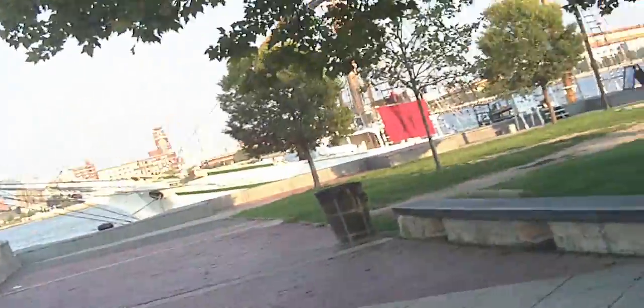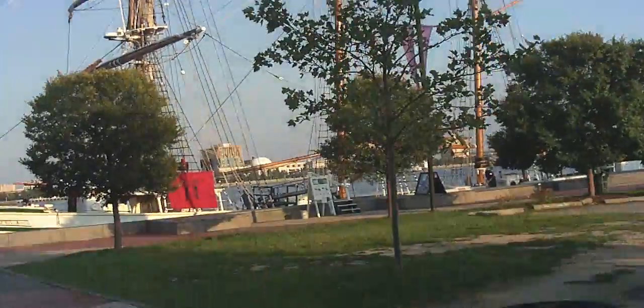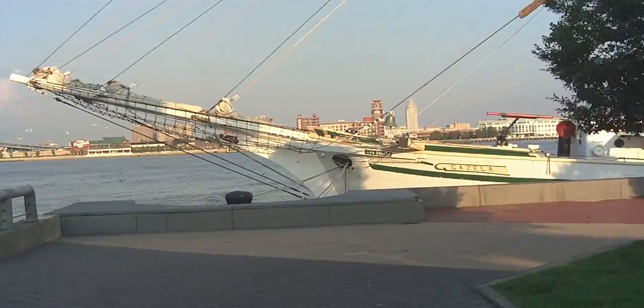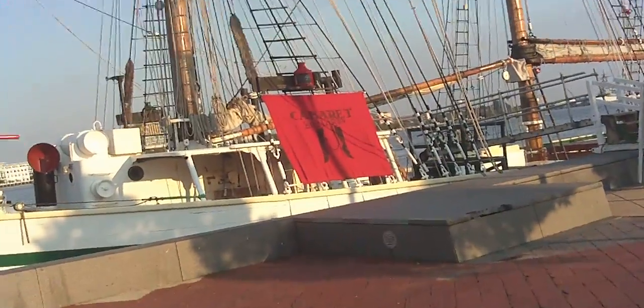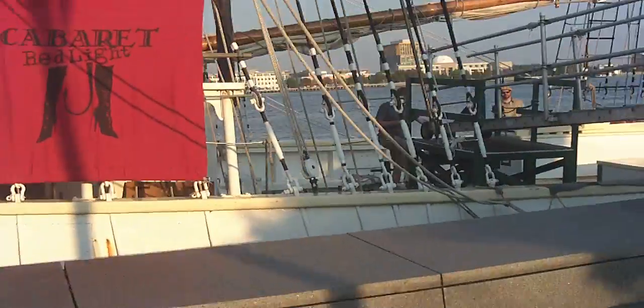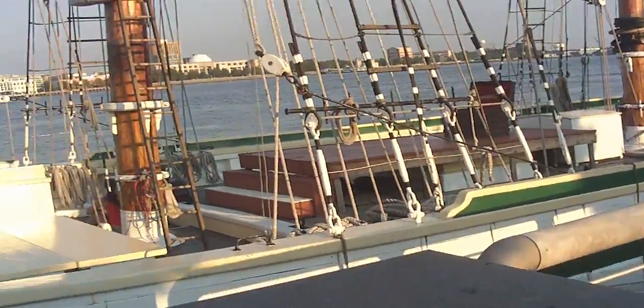Oh, look at a couple. And it looks like we get to see a boat that's here. I wonder if they allow people on it. Wow, this is an interesting boat. The ship is called the Gazelle. Closed. This is a nice ship.